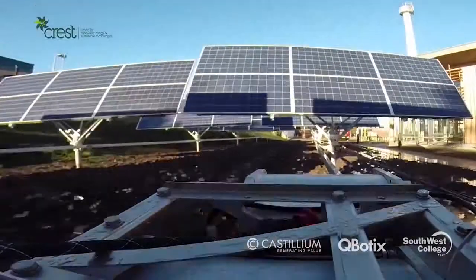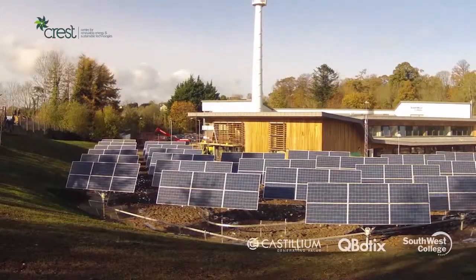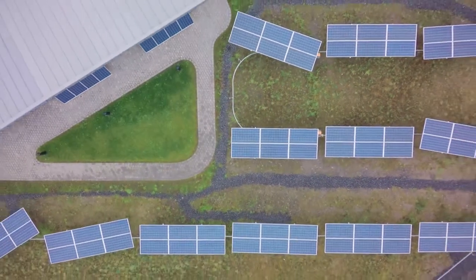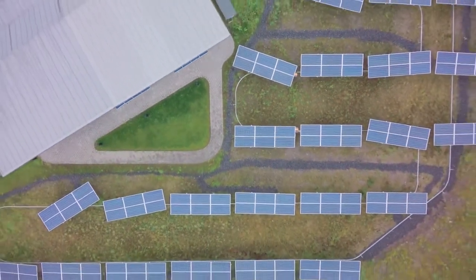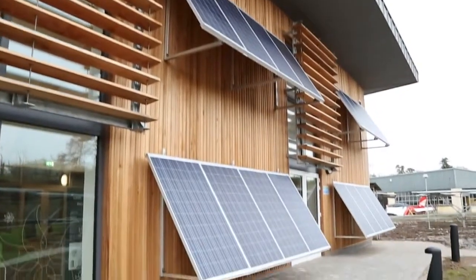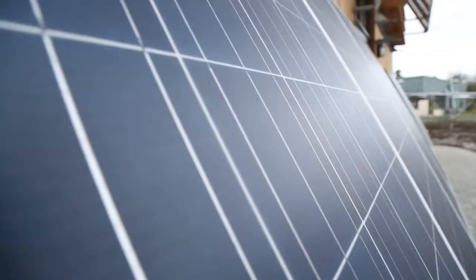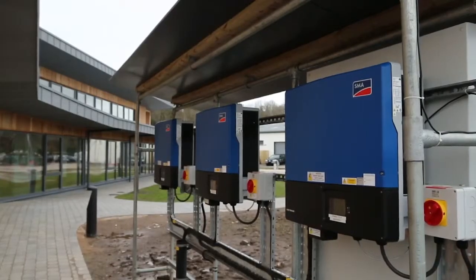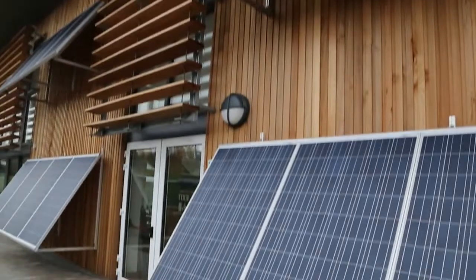So what we've got outside is a robotic solar tracking system, 45 kilowatts. It's the first of its type to be installed in Europe, and it's one of only 5 in the world. It's extremely innovative technology, and that's exactly what we want to be doing here, is showcasing innovative technology which is new to the region, and it gives companies in the region the opportunity to actually come and see these technologies in the flesh.